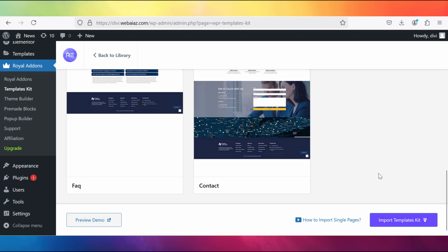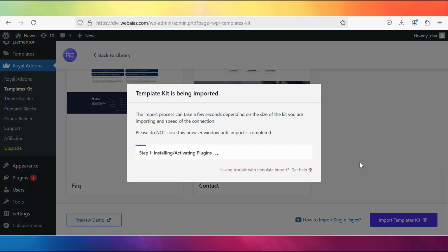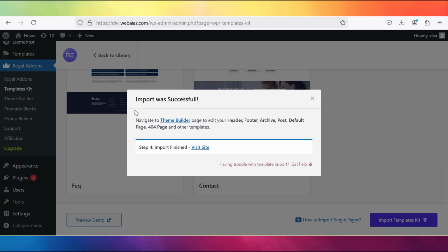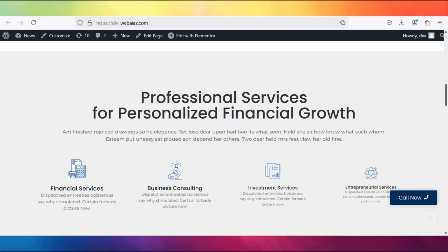Now it will import the template kits. Click OK and wait for a few minutes, depend on your internet speed and hosting speed. Once the import is successful, you will get following message: import was successful, and click visit site. So once you click visit site, wow, you can see all the demo contents have been imported.